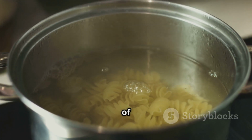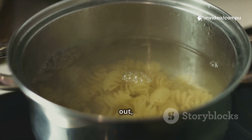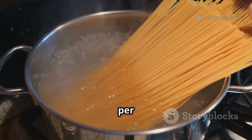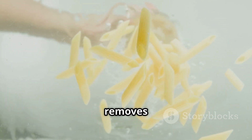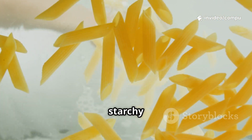Boil a big pot of salted water. Salting the water seasons the pasta from the inside out, so don't skip this step. Use about a tablespoon of salt per gallon of water. Cook your pasta until al dente, then drain. Don't rinse. Rinsing removes the starch that helps the sauce cling to the pasta. We want that starchy goodness.